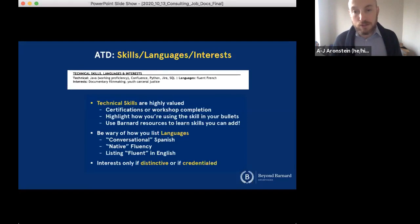I'm always happy to answer questions about this privately if you want. Basically what I'm saying is you are not obligated to put anything about your country of origin or your citizenship status on your resume. And sometimes putting native X will introduce doubt. You also don't have to put fluent English. You all go to Barnard, it is assumed. I see a lot of that.